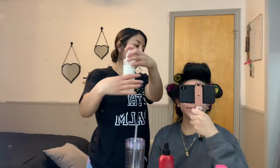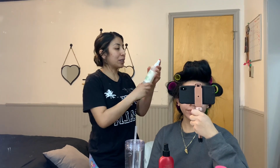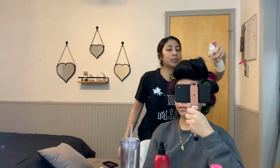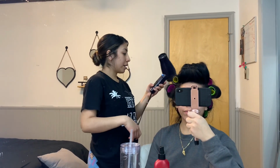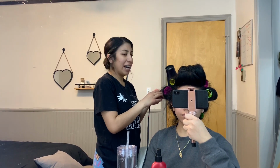So I'm going to blow dry my sister's hair right now. I'm going to blow dry her hair and then she's going to do her makeup because she doesn't trust me with her makeup, I guess. So she's going to do that and then I'm going to do my other sister's makeup. This is just water. I know this is that rose spray stuff, but it's literally just water. It's empty and we just filled it up with water. And I'm just gonna spray it all over her hair so it can get a little damp. And then we're just gonna blow dry it on, what is it called? Heat or high or whatever.